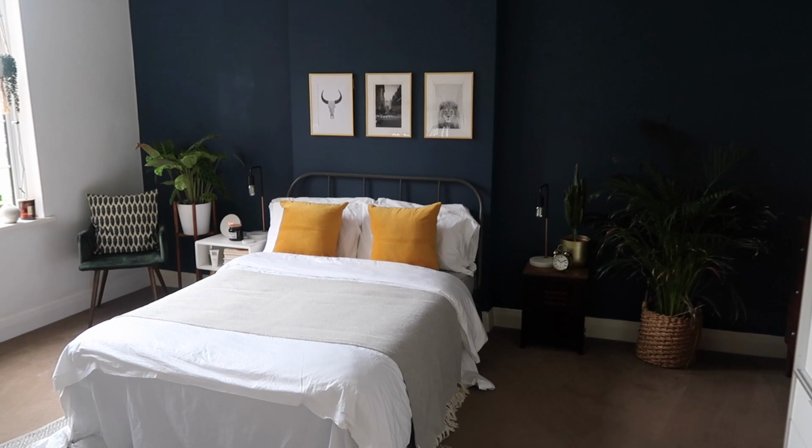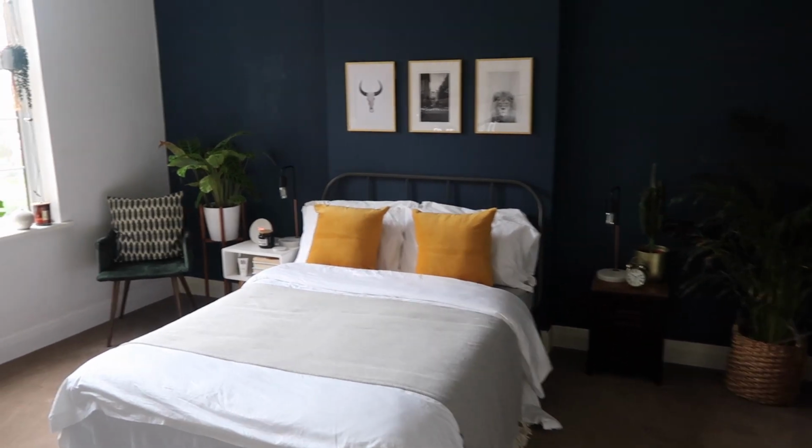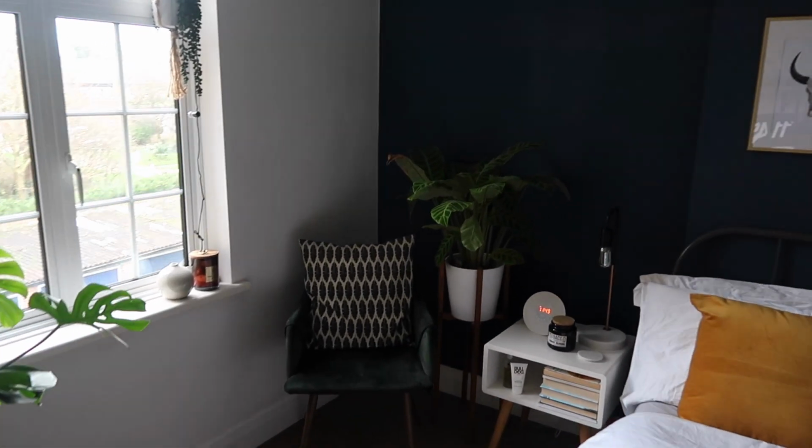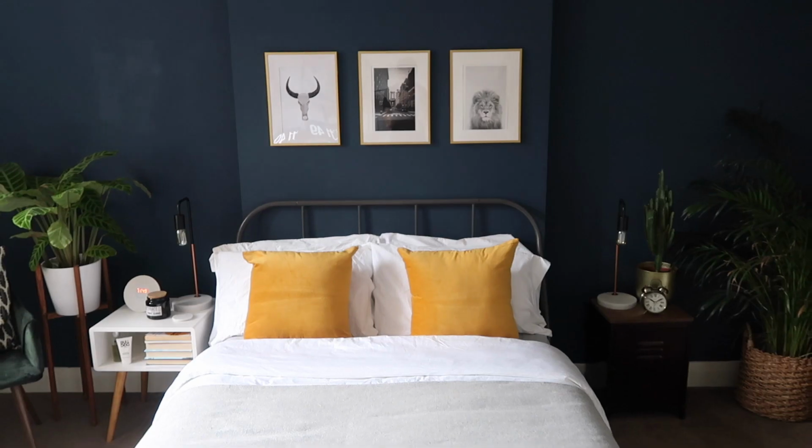So that's it guys, thank you so much for watching. I really hope you do love the bedroom as much as I do. I am so happy with how it's turned out. I was a little bit nervous about going dark, but I'm glad I was brave and it looks absolutely wicked.